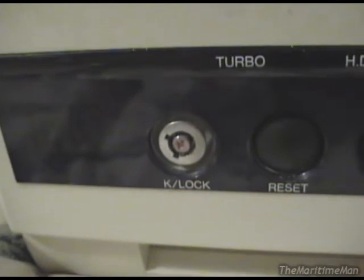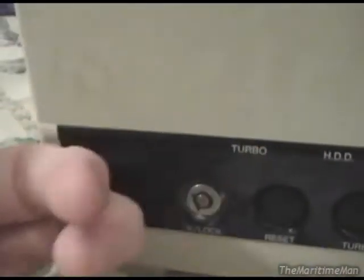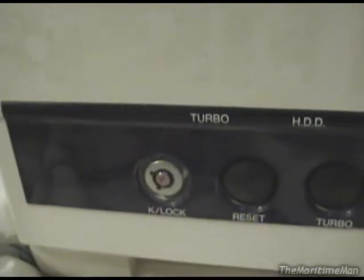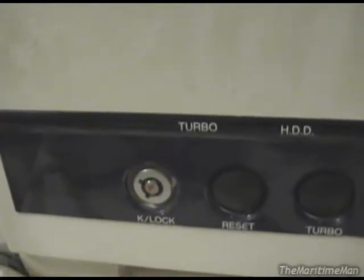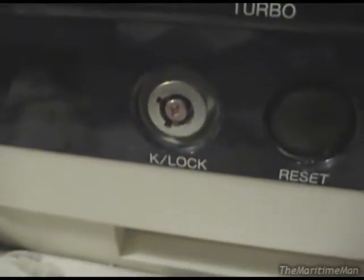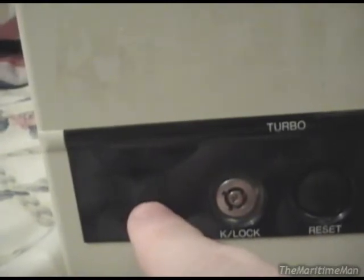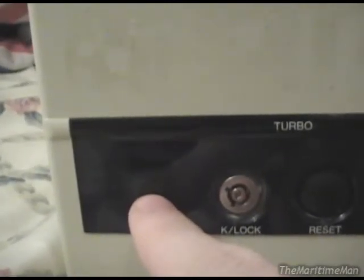I don't have the key to this computer, but what this lock does is, when it's in the locked position, you cannot use the computer. It does not respond to the keyboard when this is in the lock position. That K there, K lock, means keyboard lock. So, this is what it looks like, of course. That is an LED display that shows the clock speed of the processor.